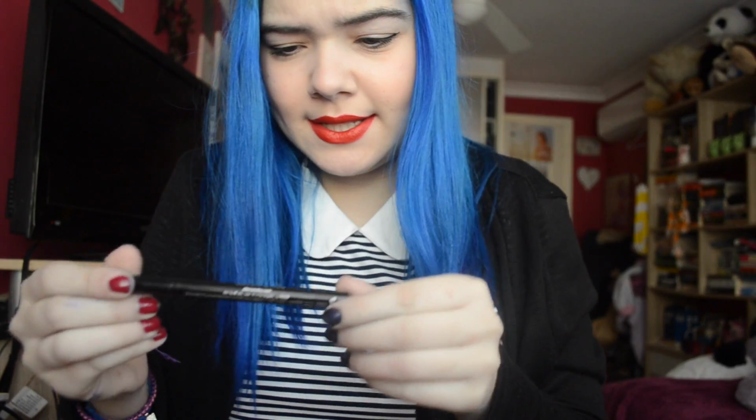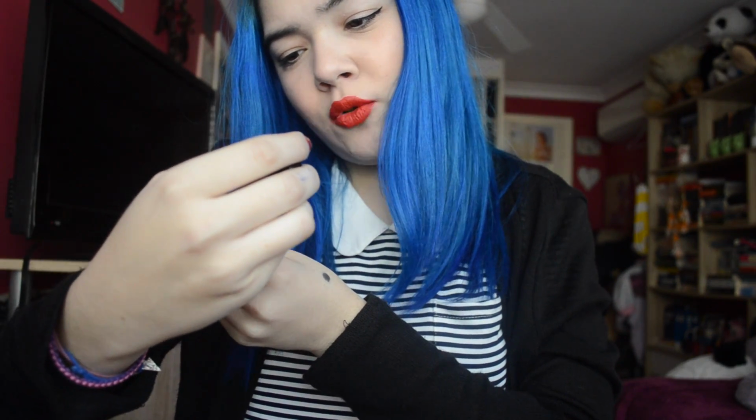Whereas if you want a more precise look, this Maybelline one is really, really thin. But this one, it's harder to apply, but it is worth it because it lasts just ages and it's really good. In comparison to that, in a more high-end kind of way, is the Stila. I don't even know if that's how you pronounce it, but it's the Stila Stay All Day Waterproof Liquid Eyeliner. I remember it being like $40 or $50.